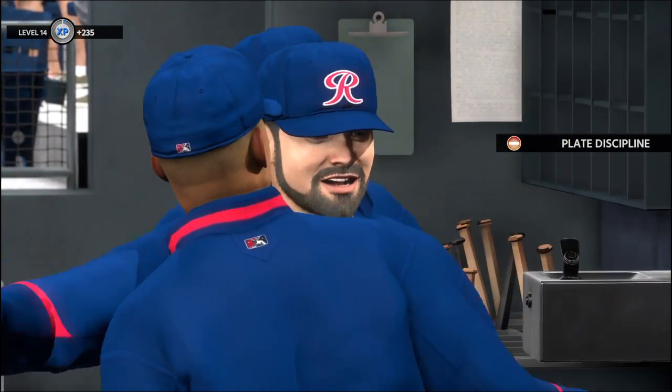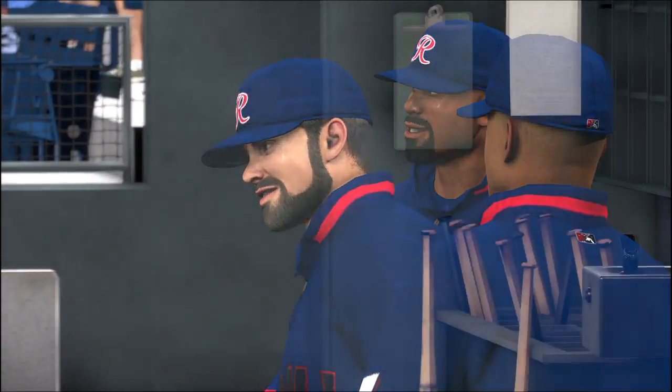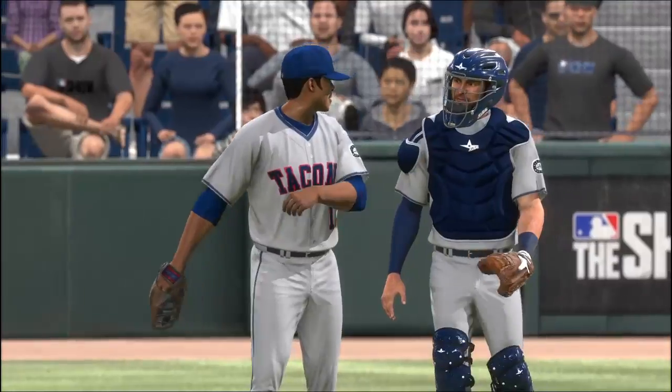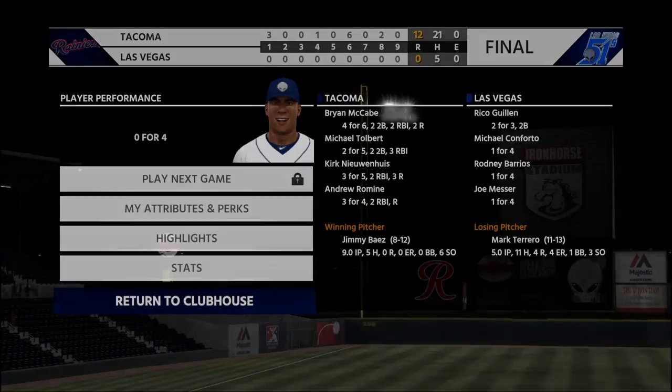Wow, not only are complete games rare in this day and age of Major League Baseball, but a complete game shutout. This guy was in total command from the first inning through the 9th. Totally dominant in this one. 12-0, the rather convincing shutout.